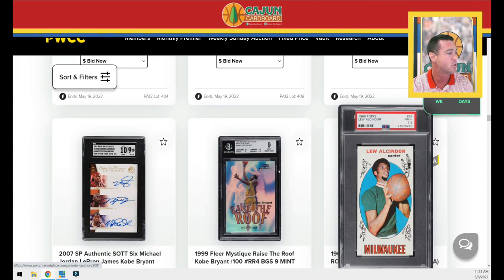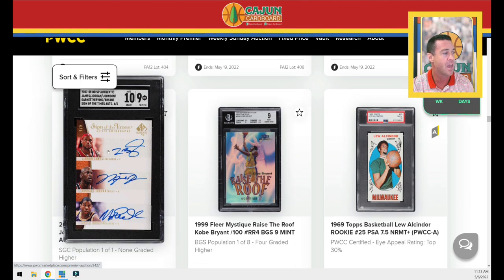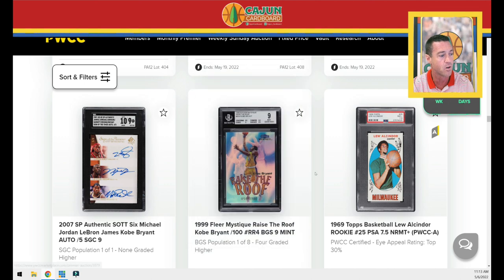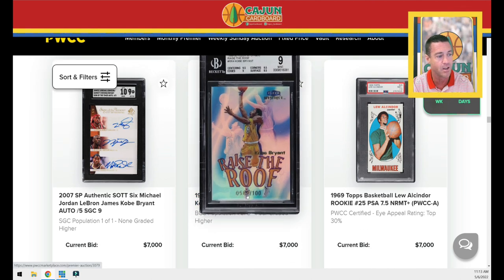Dual autograph MJ, Jordan, Magic, and LeBron, triple autograph in an SGC holder. A Raise the Roof Kobe. Those cards are numbered to 100. It's prominently displayed down here in the middle, number 58 out of 100. I like those cards.